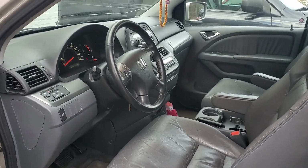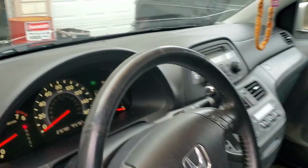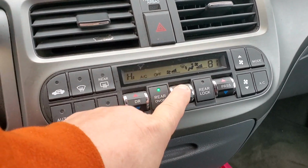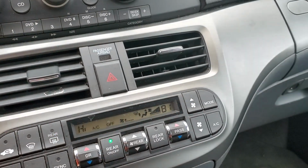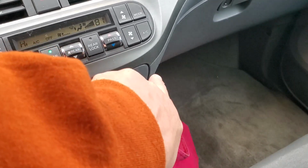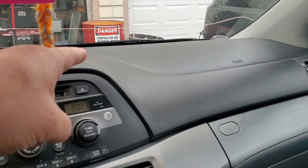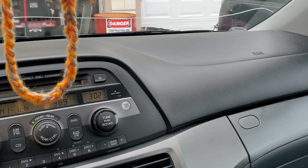But I'll give y'all a little tour here. It's really nice. Everything works, of course, except the blower. So let me turn the rear one off. As you can hear, it is not working. So the blower's down there, and right inside there is, I believe, the blower resistor. The relays are outside under the hood, and the main fuse. So let's pop the hood and see if it's a fuse first.